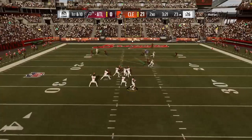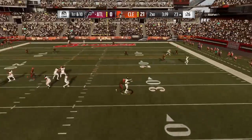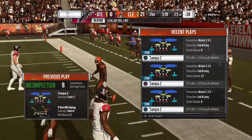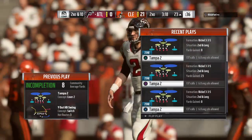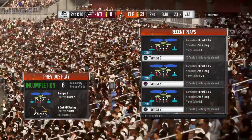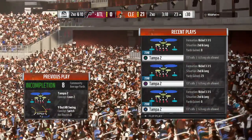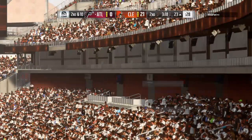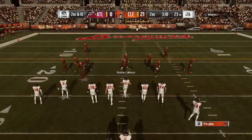On 1st and 10, it's Ryan. Eluding the pressure, and his pass incomplete. This defense has been very disruptive early on as they force another one to go awry. It seems to be the front and the back end. Pass rush, they've been able to get home, and they're taking the ball away in coverage as well. I love how you put it together. The front and back working in sync. Only way to play good defense.